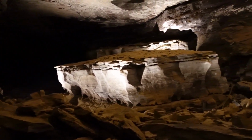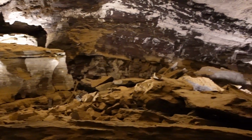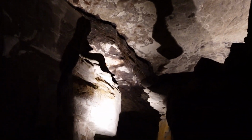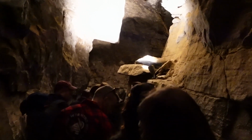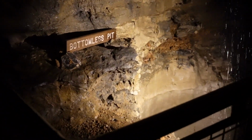This here is what they call the Giant's Coffin. It was pretty cool. They actually turned the lights off on us, and it was extremely dark in this section of the cave during the tour, which was kind of cool. And sorry, some of the footage is kind of shaky, because you can't take a gimbal through the tour, so I was literally just holding my camera.